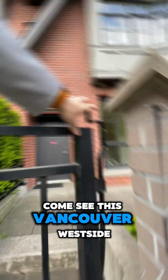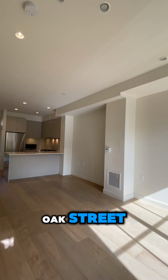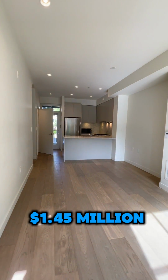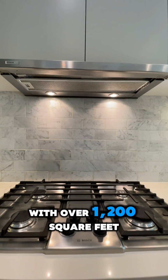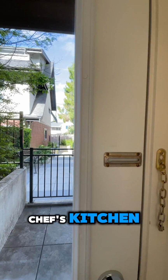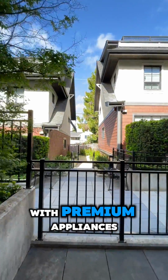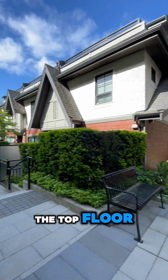Come see this Vancouver Westside townhouse with me. This property is located on Oak Street, listed for under $1.45 million. It's a 4-level townhouse with over 1,200 square feet of living space, and I personally love this chef's kitchen with premium appliances. This property has a back patio and a private deck on the top floor.